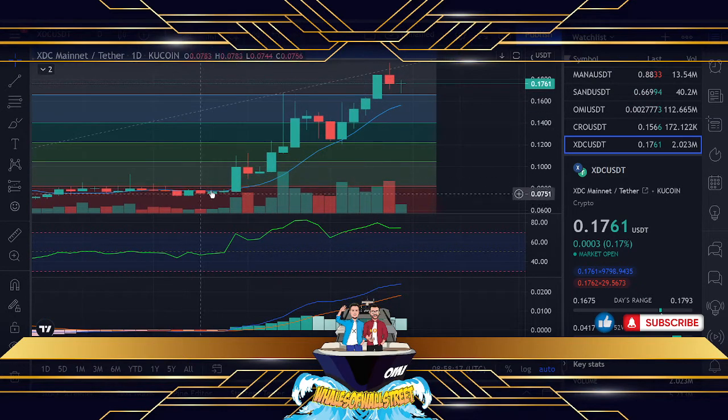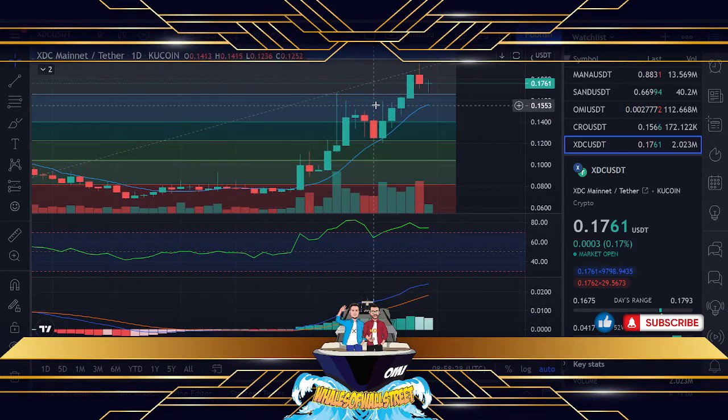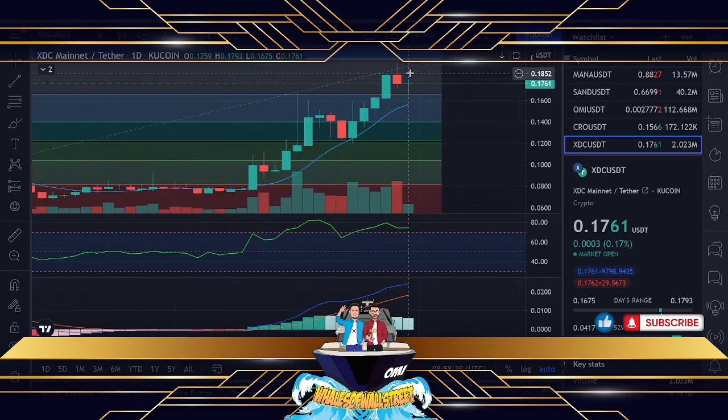So I thought this was fantastic. I did actually sell off my initial bag, which I was buying at ridiculous costs way back when it was like 4 cents or something silly. And to get to the 19 cents, I actually personally had a sell order at 0.1927, I think, and it managed to get to 0.1952. So I managed to hit that.